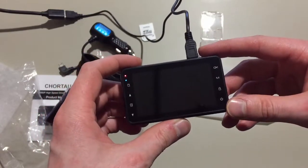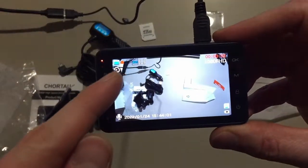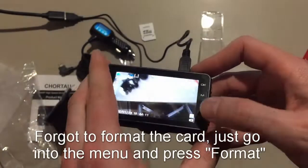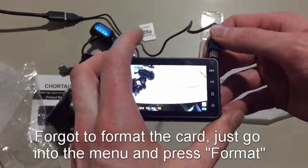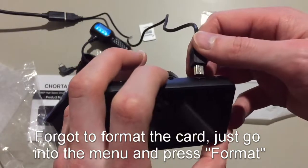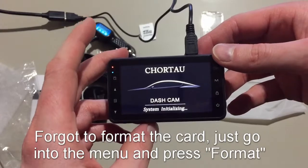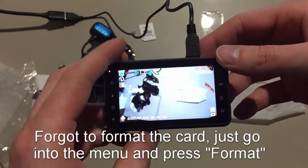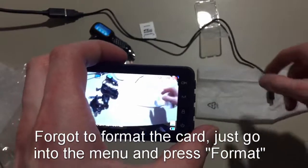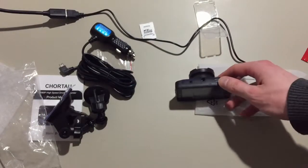Let's turn it on. And as you can see here, the red light is blinking. So it's immediately started to record. And it's basically ready. So now if I turn off the power, it should stop. Yeah, it's turning off. And now if I plug the power back in, it should turn itself on and start recording. Yep, and in 1 minute it will turn off the screen, but keep recording. So I'm just gonna unplug it. Yep, and go install it in the car.